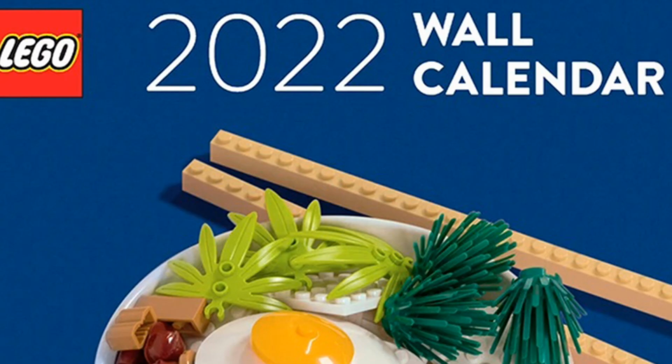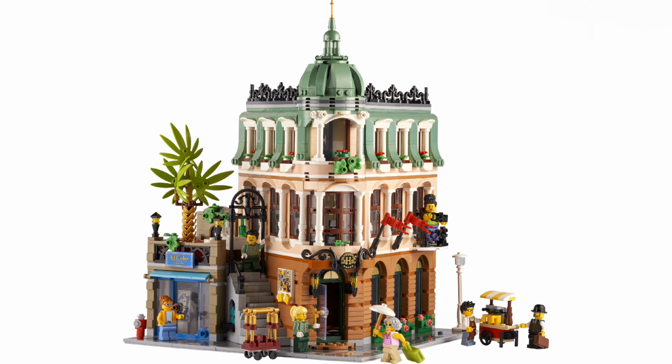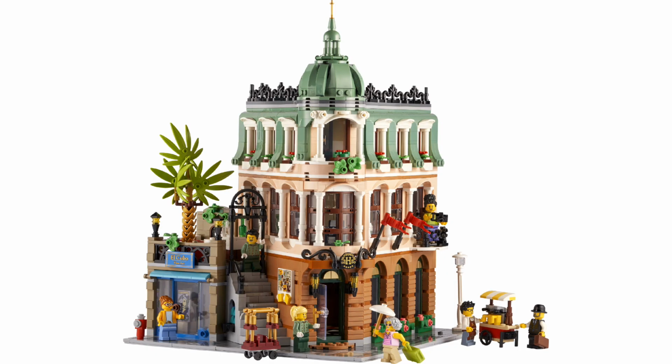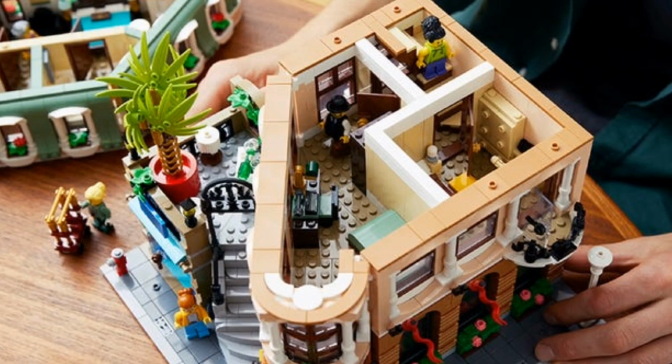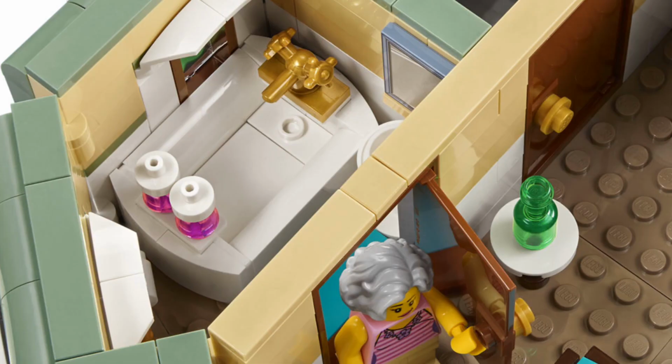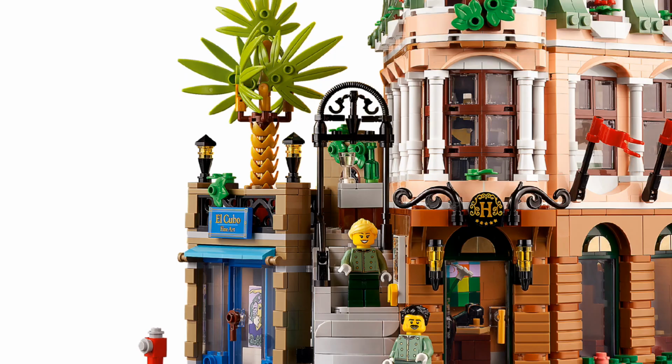In spot number 5, we have one that came out on the 1st of January 2022. This is the LEGO Boutique Hotel. This was the modular set for this year and it is amazing. Everyone loved it. It was like a corner of the modular, but it was still an amazing set. It had so many cool pieces. It was big. It basically had everything you want in a modular. It was just really well designed and looked beautiful.